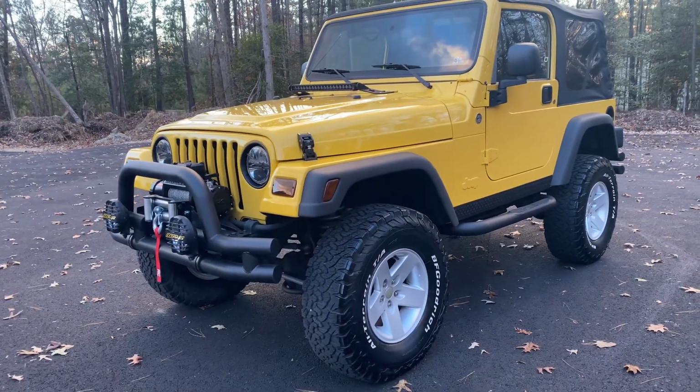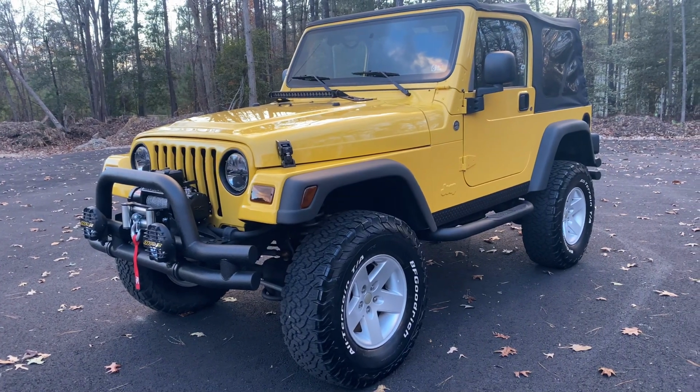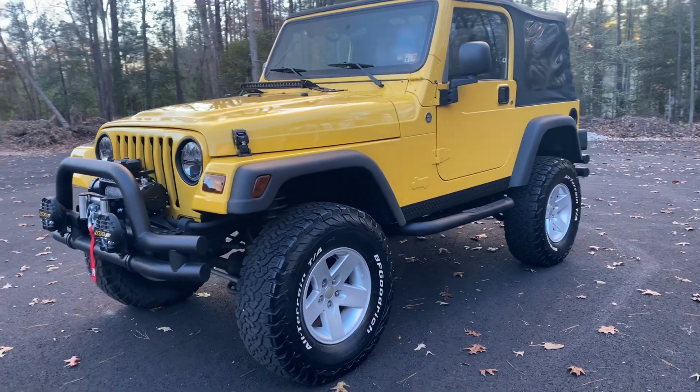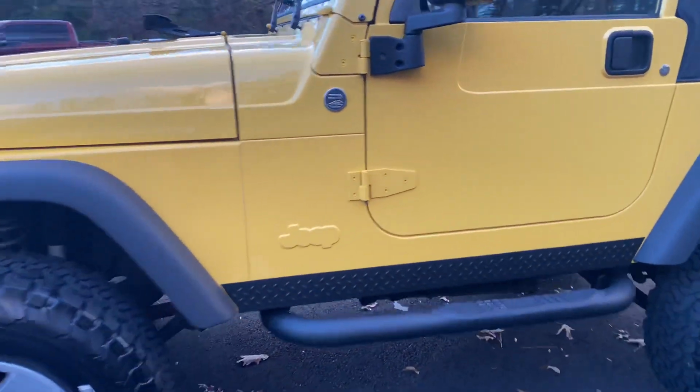This Jeep has a brand new rear main seal, valve cover gasket, and oil pan gasket. That service alone at a Jeep dealership, depending on where you are in the country, can run you up to $1,400–1,500.